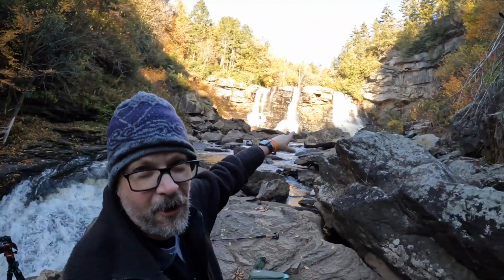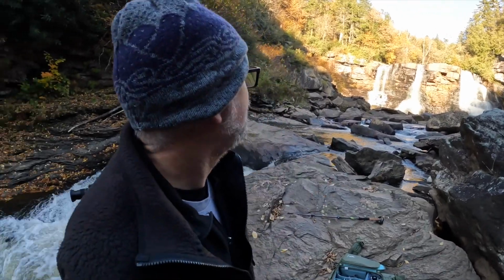So I'm not really gonna get the lighting I want. As you can see, the falls are starting to get even more in sunshine. Like I said, when we started out this morning, it was cloudy, and I saw some clouds moving towards where the sun was rising, so I figured we'd have a little bit of extra time, but they cleared out pretty quick. So the lighting is not great for the shot I want, but the victory is I found my way to where I want to be.